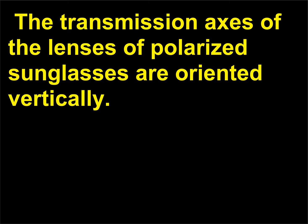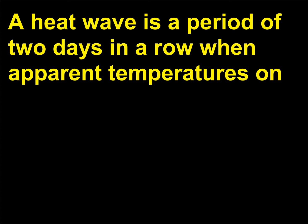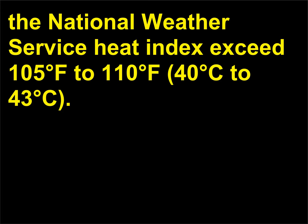What is a heat wave? A heat wave is a period of 2 days in a row when apparent temperatures on the National Weather Service heat index exceed 105 degrees Fahrenheit to 110 degrees Fahrenheit, 40 degrees Celsius to 43 degrees Celsius. Heat waves can be extremely dangerous.